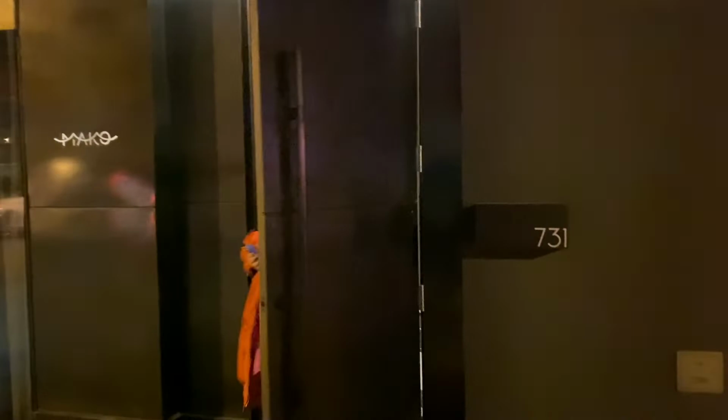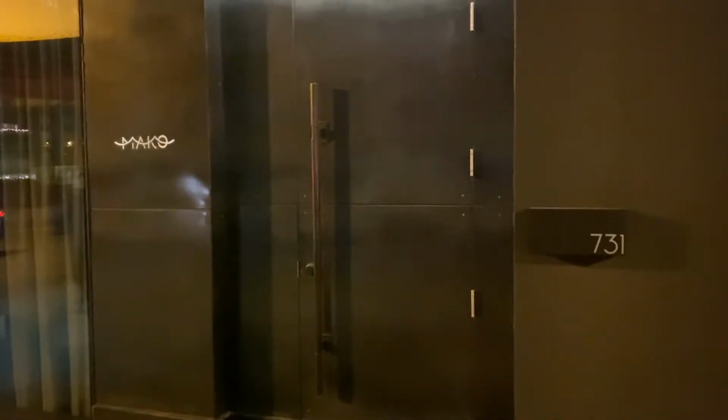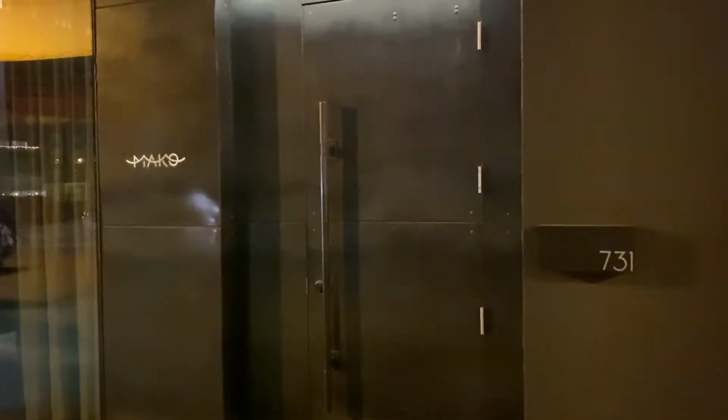We literally almost missed our restaurant, Mako. It's an omakase style Japanese sushi extravaganza. Very unassuming door. Sorry, I had to pause there because I didn't want to record those people.